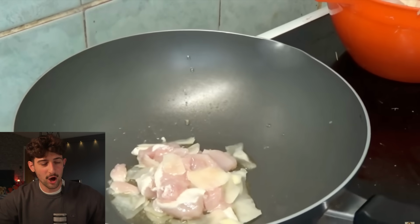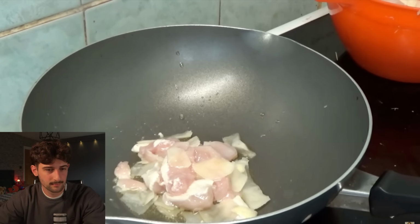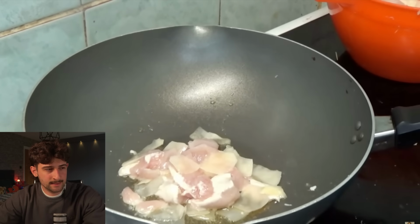So all we can do is let that cook. I think I might turn it to number 6 because when I put it in it sizzled, but now it's gone quiet. So I think I'll turn it up to number 6 and let it cook properly. Put that all the way up.